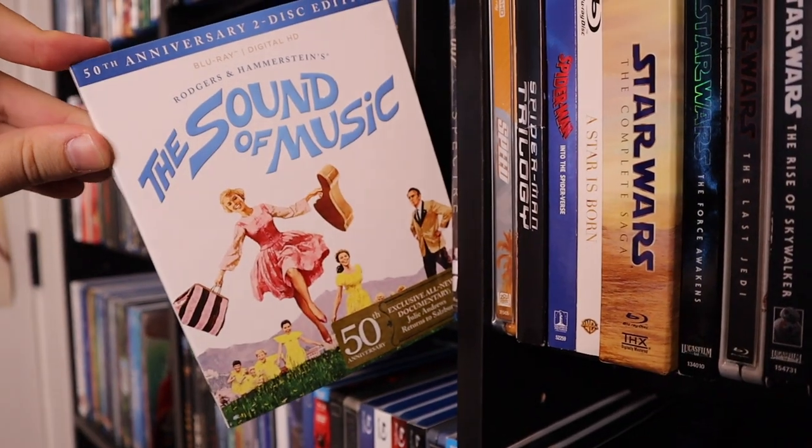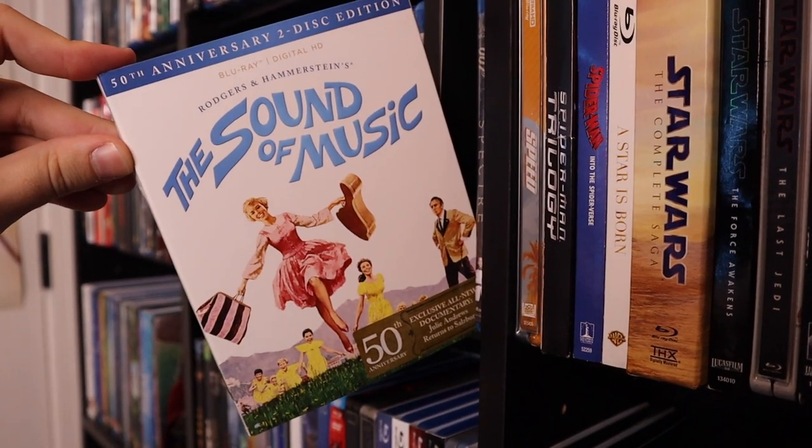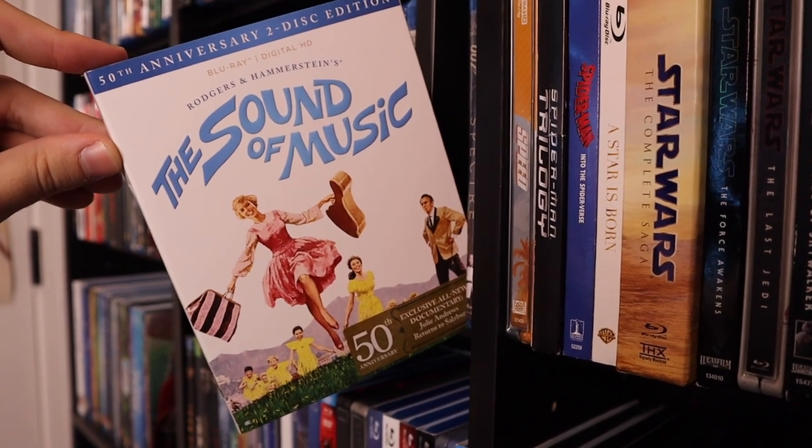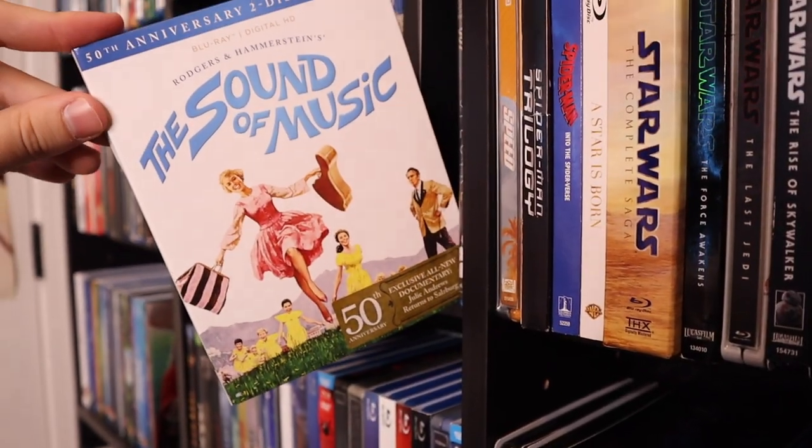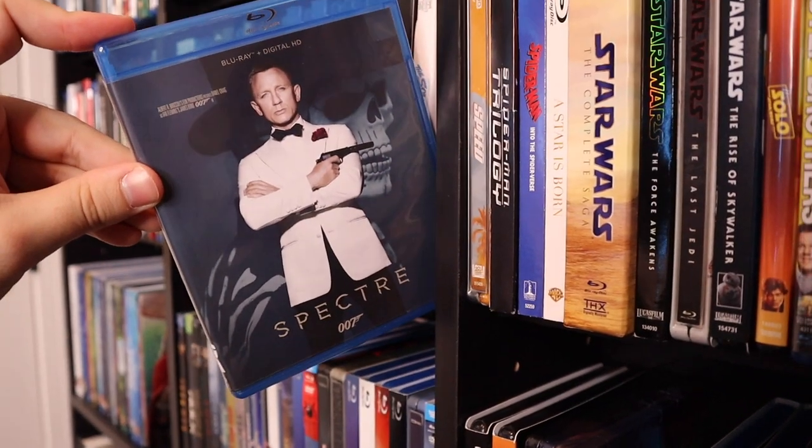The hills are alive with the sound of music. Another ultimate feel-good musical movie. Me and my girlfriend love musicals, and this is a work of art. One day I want to go to Austria and visit where they filmed. Spectre, kind of an underwhelming Bond movie.